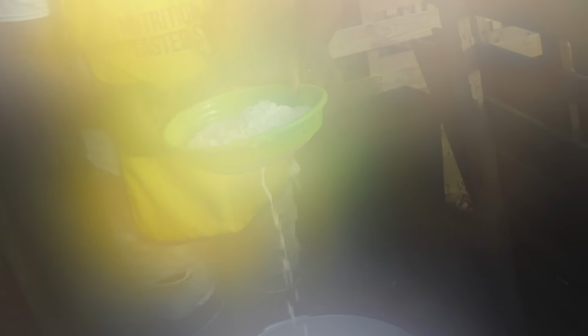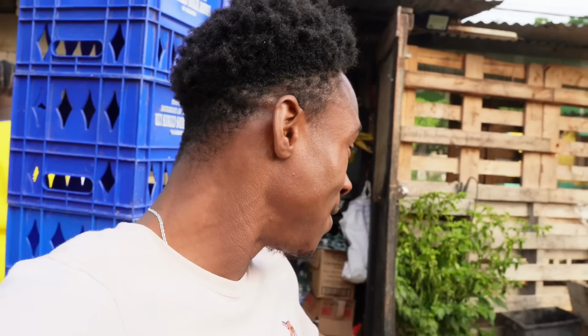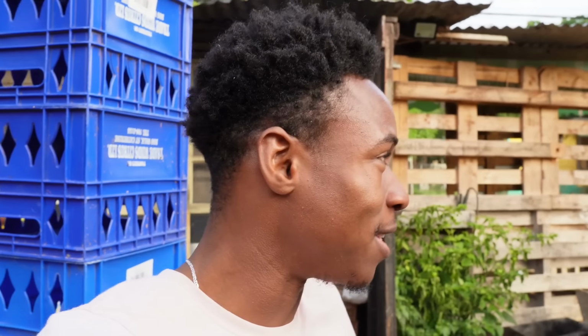Oh, careful. Crazy, crazy vibes, yo. That coconut milk going into the pot. Oh my God, I just love seeing that. I just love looking at that every time, coconut milk, when I make rice and peas. Walk too close and the camera gets fogged up.